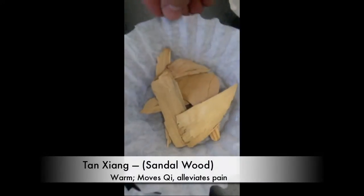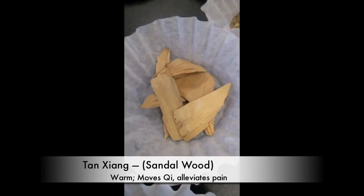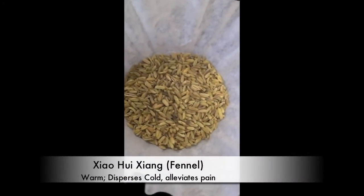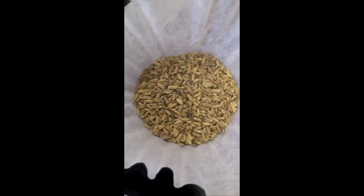Tanxiang, which is sandalwood. Sandalwood is also a little bit warm, can move qi and alleviate pain. We also use it a lot for digestive complaints in Chinese medicine. Xiaohuixiang, which is fennel seed, is another warm medicine. It helps to disperse cold and alleviate pain, kind of similar to dingxiang. Okay, so those are our 5 fragrances in our 5 fragrance wand.